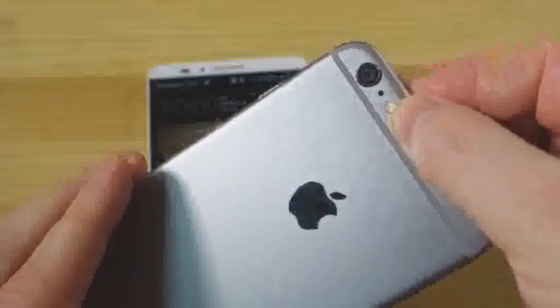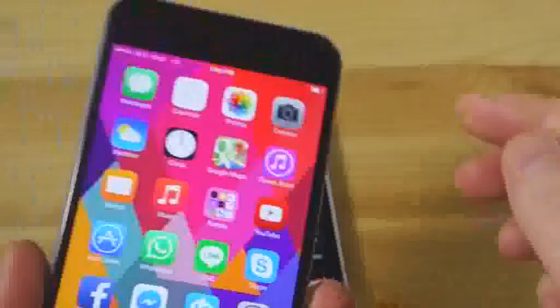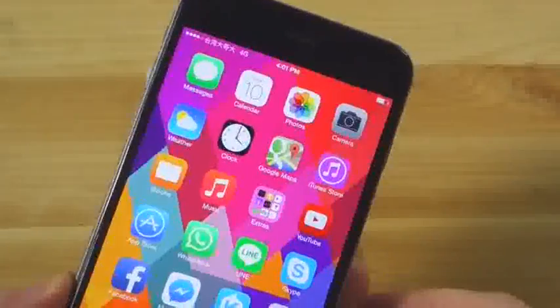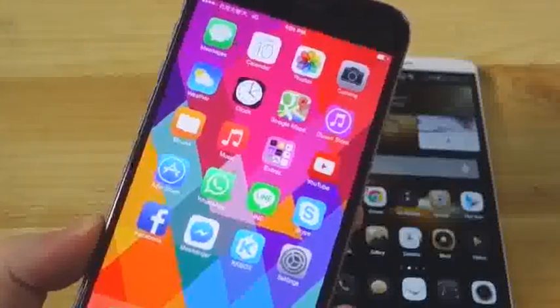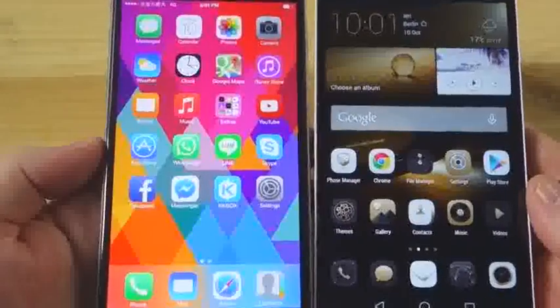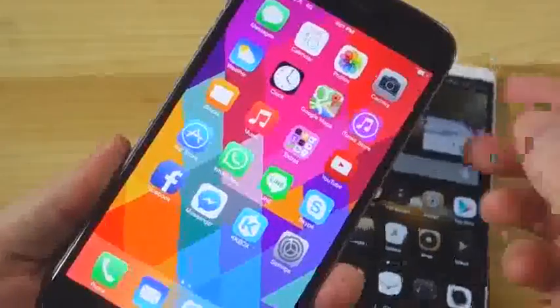Okay, also in terms of cameras, let's have a look at the cameras straight away. Over here on the back we're getting a 13 megapixel camera with LED flash, and on the front you're getting a 5 megapixel. Whereas on the iPhone you're getting an 8 megapixel on the back here in the corner, which is actually 1.5 micron pixels, so they should do a good job. And on the front it's got, on paper at least, a little bit of a paltry 1.2 megapixel.